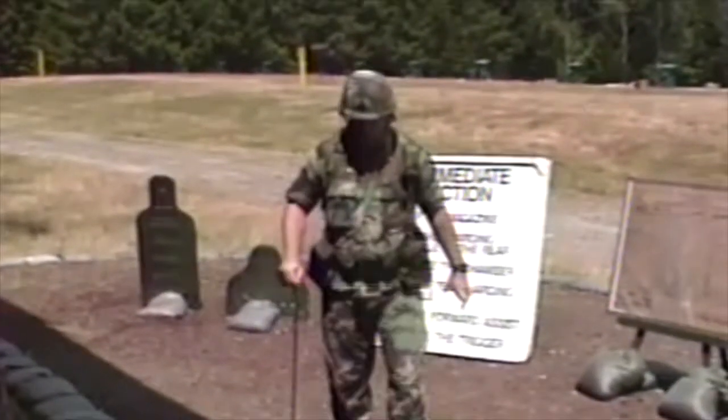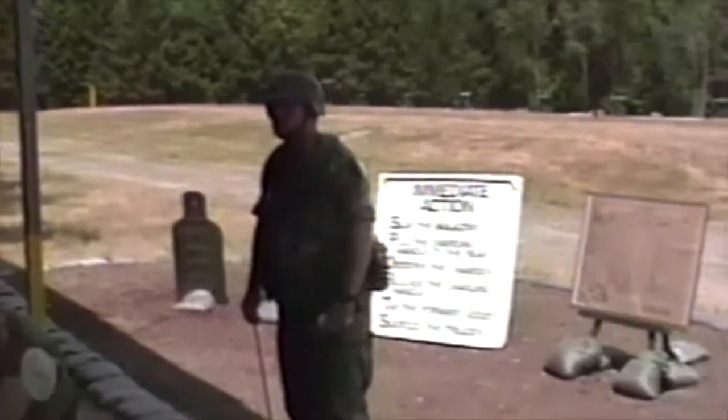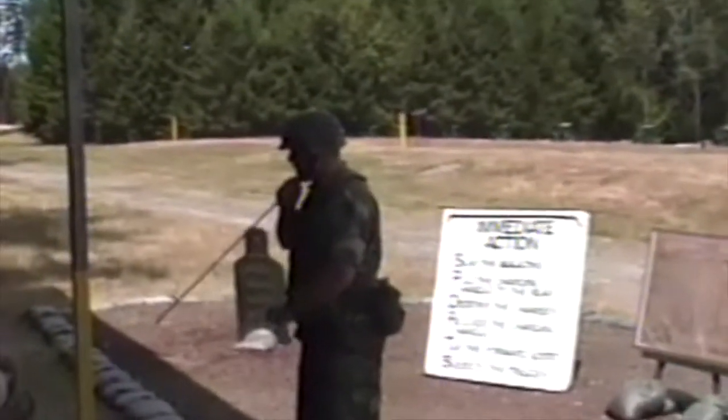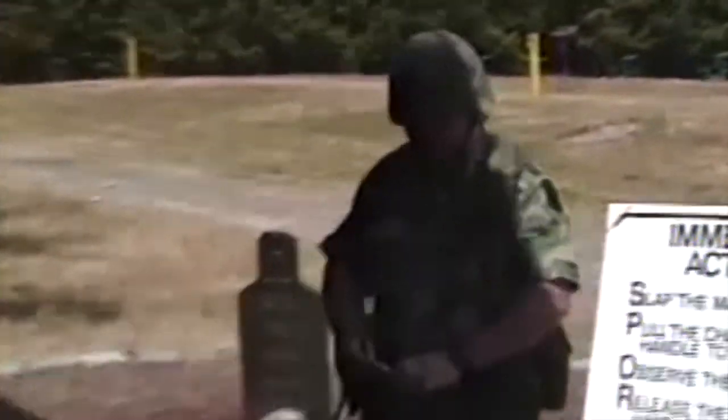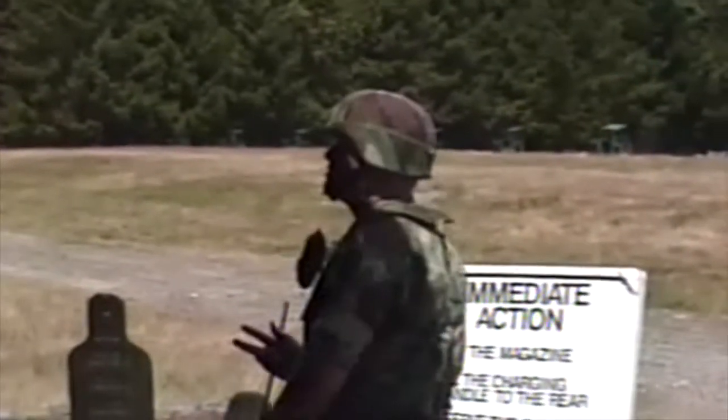All right. Today you'll fire one introductory table, fired from the foxhole supported position, and two scored tables, one from the foxhole supported position and one from the prone unsupported position. The targets will be exposed in your lane on a time sequence ranging from 5 to 13 seconds. All tables have single and multiple time targets, and multiple time targets have two targets presented at one time.